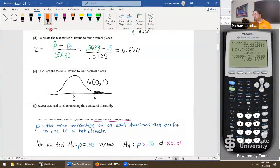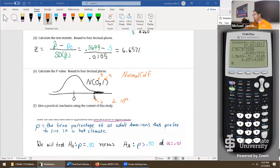And last thing to say now is we're going to use normal CDF. This right here is input 1. Input 2 is going to be 10 power 99, since our area is moving to the right forever. That's input 3, and that's input 4, 0 and 1. So we're using the standard normal distribution.